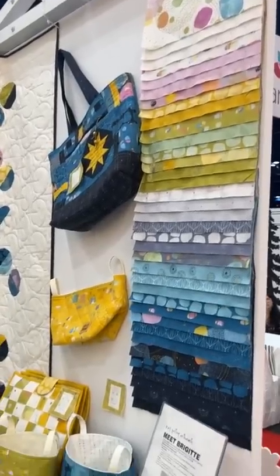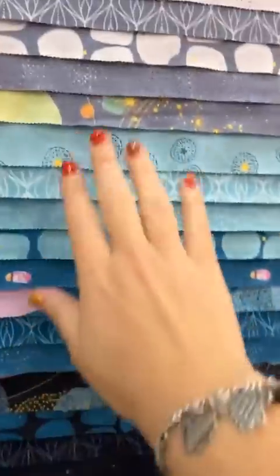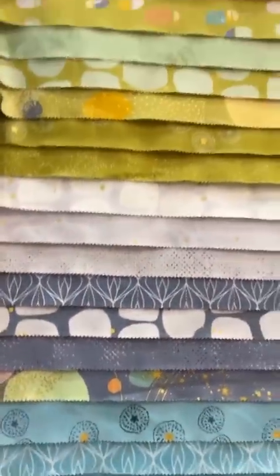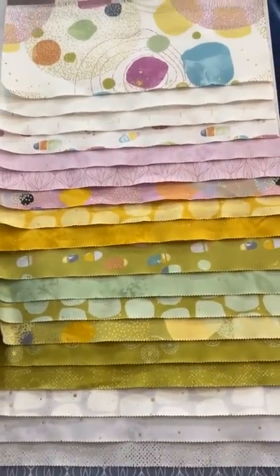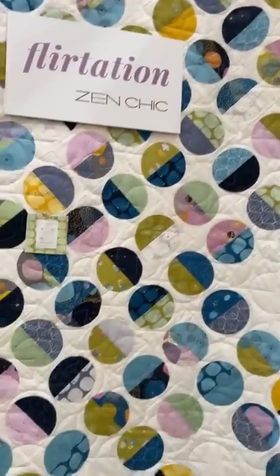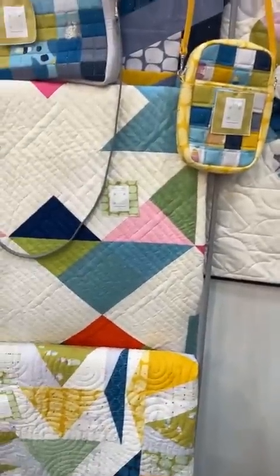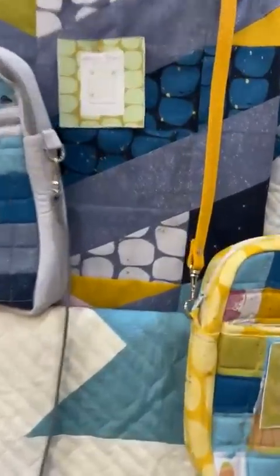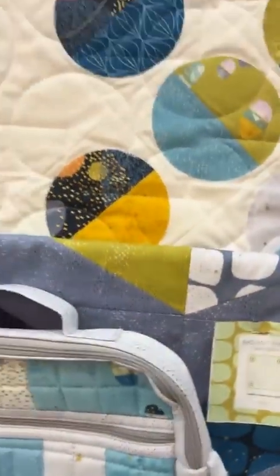So the colors in this are so fun. They range from this really dark kind of blue. She's got some bluish gray, and then kind of a pear green, gold, and then that pale orchid color. And Zen Chic's Brigitte's very signature style, abstract, little pops of metallics in there in the fabrics, and of course she's got spots to go with it.